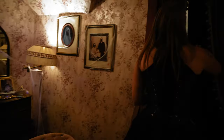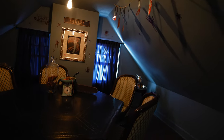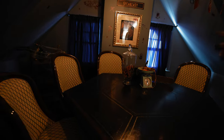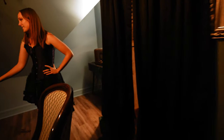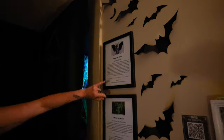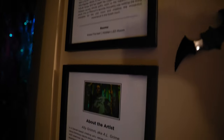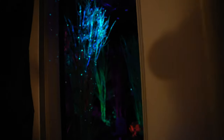And then this is the speakeasy where people report feeling the most. So this is the uneasy one. Yeah. Okay, this definitely looks like where you would have a medium trying to call somebody with a family. Is this original over here? I don't know. I can't tell you about that piece. I do apologize. That is cool. All right, and then this is an artistic walkthrough experience, I believe by Allie Grimm, A.L. Grimm. Awesome. Whoa.